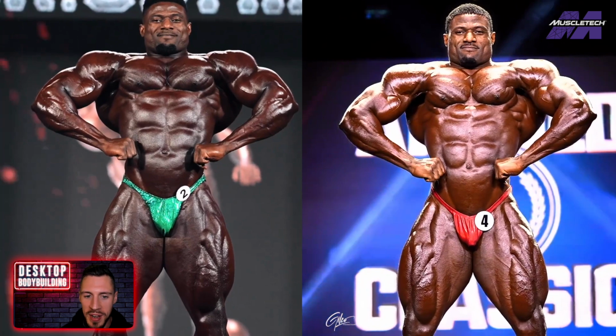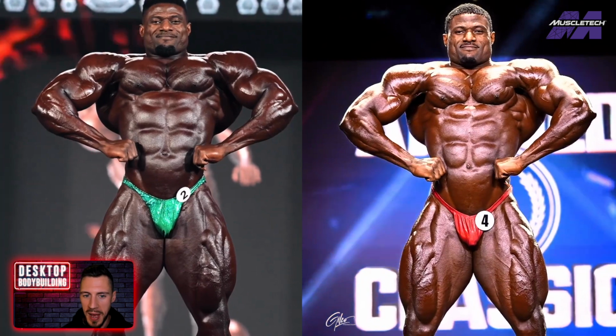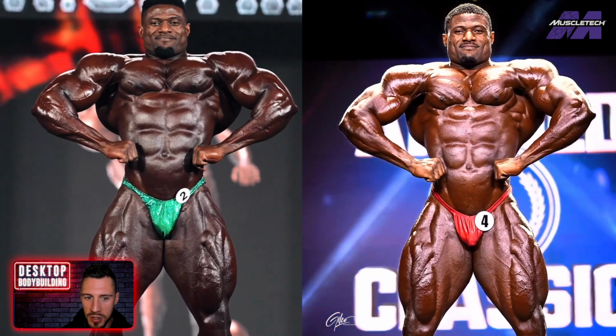And one thing I want to point out on this pose as well, and I don't know if it was an injury issue, if it was a posing issue, or what it was, but Andrew Jacked was struggling to pop open his right lat on that front lat spread at least, and we'll see what it looks like from the back as well. So on this one, I mean, the conditioning and the legs are definitely better in the 2023 Arnold Classic version, absolutely. The abs definitely look better as well.